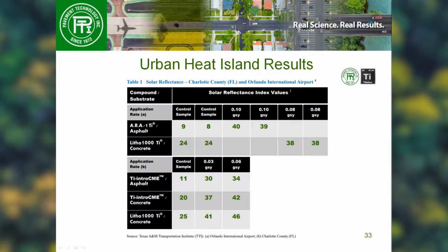So now this is the other thing that's really exciting about this is we looked at this urban heat island, okay? And again, we knew nothing about this. We're like, well, I wonder, it's reflective, I wonder if we can measure this. So we went back and we ran these numbers. We just got these back like yesterday, and I threw this slide together. And this is from the Orlando International Airport and then a Charlotte County project. And so what the numbers showed is that traditional numbers, and we cleaned it up, took a decimal out and a zero.